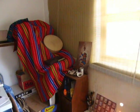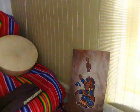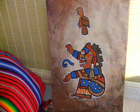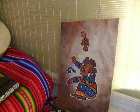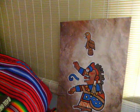I work with the Mayan calendar, and this is some of the art of the Mayan calendar that I'm working with. This is a deity, an Aztec one actually, which is connected to the Mayan calendar. A deity symbolic of the number 13, which is the last period of light on each of the levels of the Mayan calendar, the 9 levels of creation.